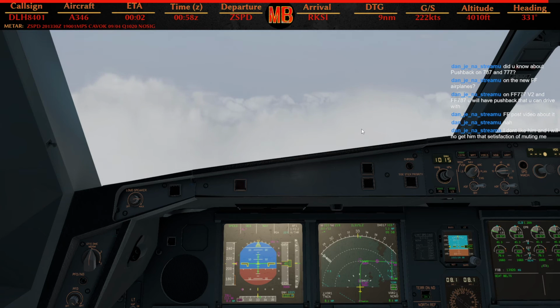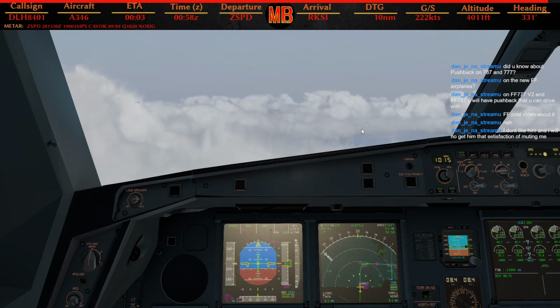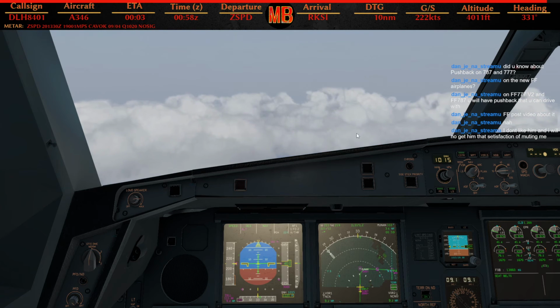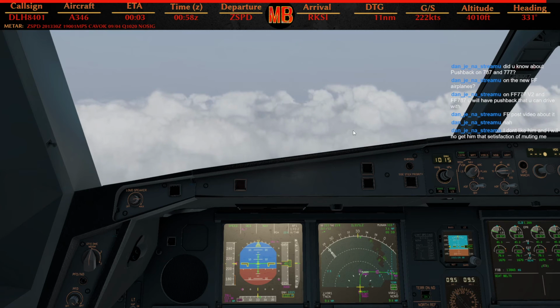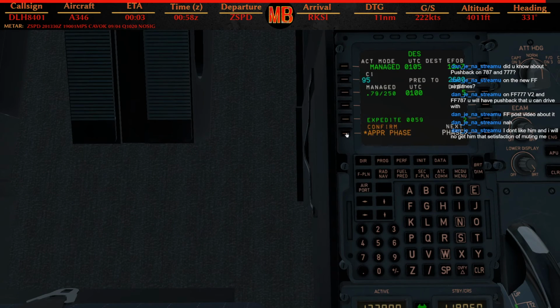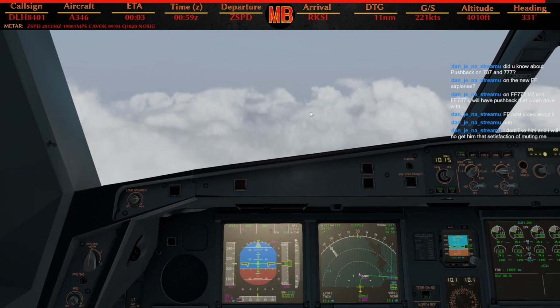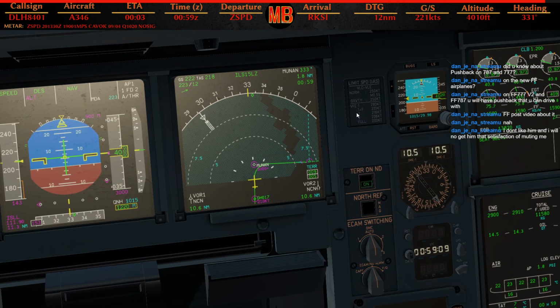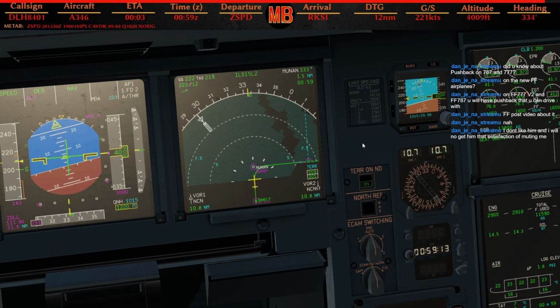Flying in the clouds. Well, it doesn't seem to be a problem capturing it, so probably won't anyway. Let's activate the approach. See, when can we go for flaps 1? 233, we are below that. Alright. So let's do that. Flaps 1.